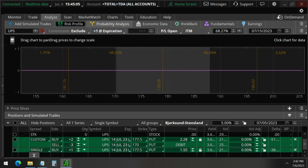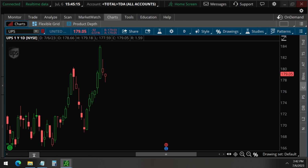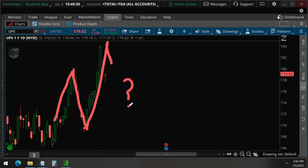And that is why we think UPS will be going down in the very near term. In a week, by July 14, you can start to see this trend starting to build, right? So up, down, up, down. So how far down are we going to go, right? That is the question that we will find out next week.